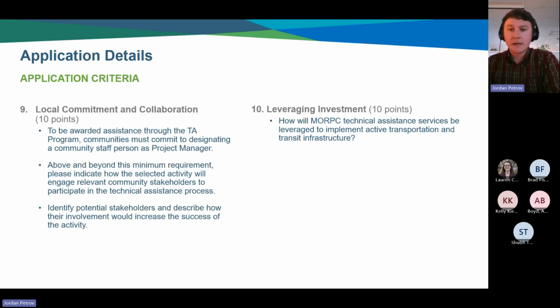For local commitment and collaboration, we want to know how much the larger community will be engaged in this effort. While it may not be necessary to conduct public engagement through these efforts, we do expect key stakeholders to be involved. Scoring for this criteria will be based on the identification of potential relevant stakeholders, how they might be engaged, and what opportunities that engagement could establish.